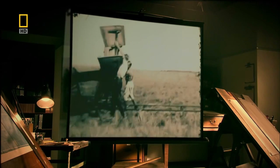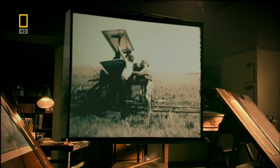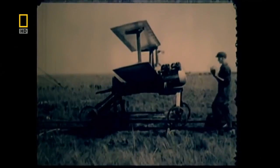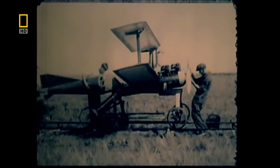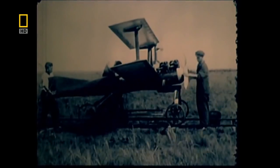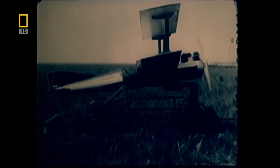The result, the Liberty Eagle, quickly nicknamed Kettering Bug. It was a cheap and disposable aircraft, assembled out of a box in 4 minutes, using only a screwdriver and a wrench. But hidden inside was 80 kilos of high explosive.